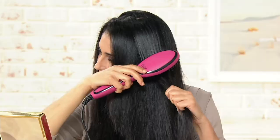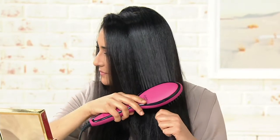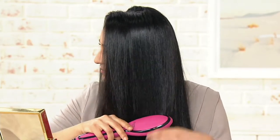Kate, do I need to put any product on my hair before I use this? That's such a great question. I'm glad you mentioned that. It's product free, so you don't have to use any product on your hair. That's because of our technology. A little tip that I use every now and then, I'll give a little shine spray or a little serum on my ends, but you don't have to use anything. Khadijah's hair has no product in it. None. Tons of shine. Absolutely beautiful.